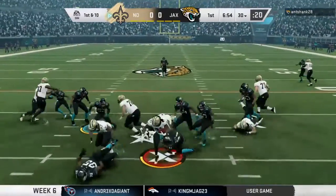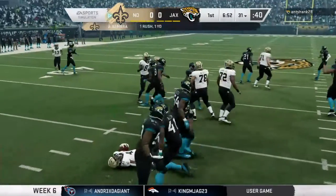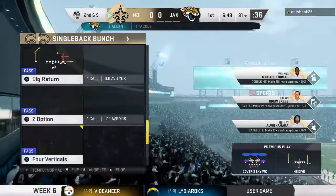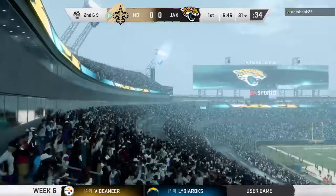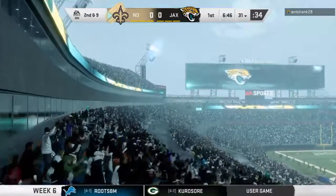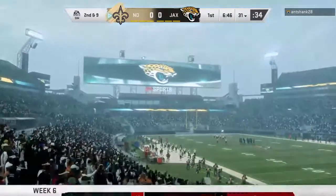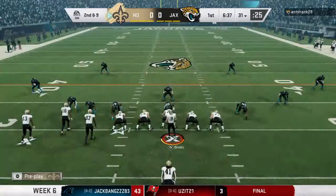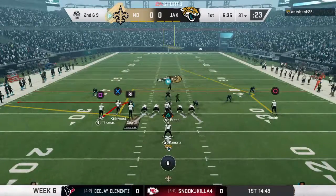This is Alvin Kamara, who made the Pro Bowl in each of his first 2 NFL seasons. Credit him with a 1-yard gain there to make it 2nd and 9. Nice job by that defensive front there to hold him to a short gain on 1st down. Well played, I must say. Yeah, only getting 1 yard. There was no room to run. The run only got a yard. Here's 2nd and 9.